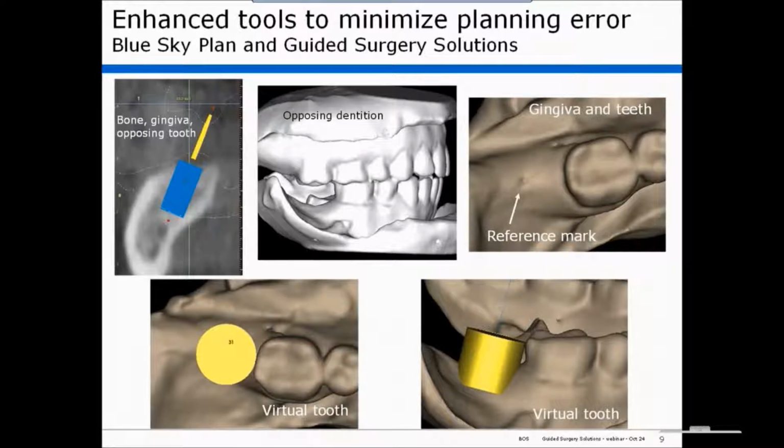This slide illustrates some of the enhanced tools that we have available using BlueSky Plan. It's an extremely powerful software package, and it enables us to do what we're showing you. In the top left panel, we can see a cross-section of a mandible with an implant in place. But we also can see the outline of the gingiva. We can see an outline of the opposing tooth. And in this case, you can see where we have the implant lined up, a mandibular molar implant lined up with the lingual cusp of an upper molar, as it should be.